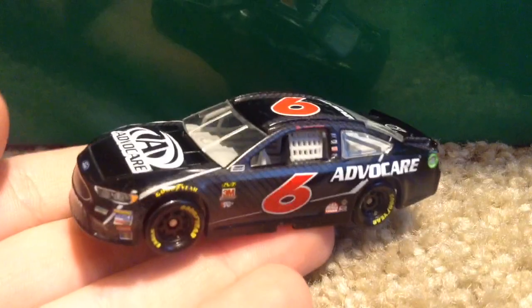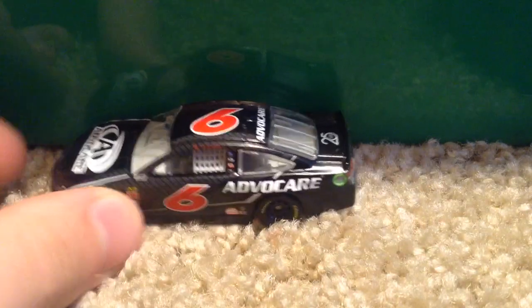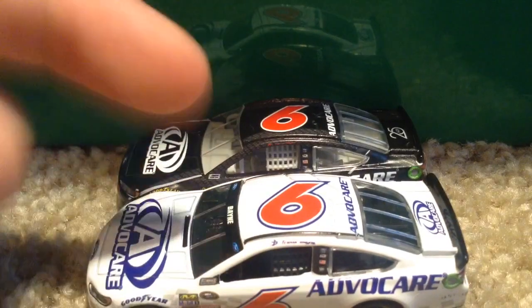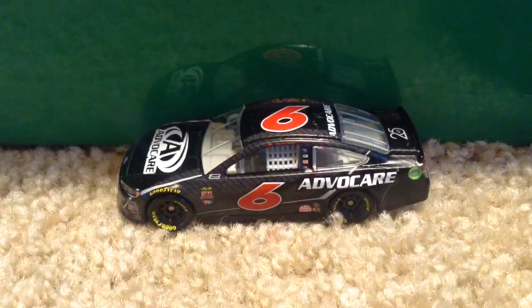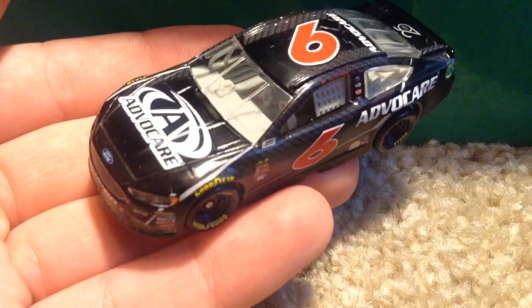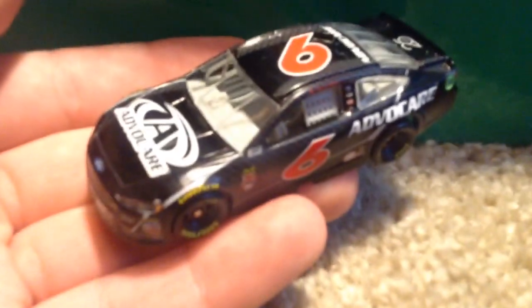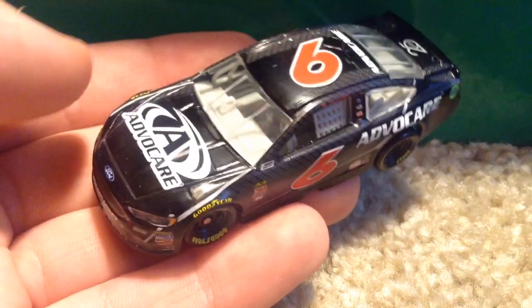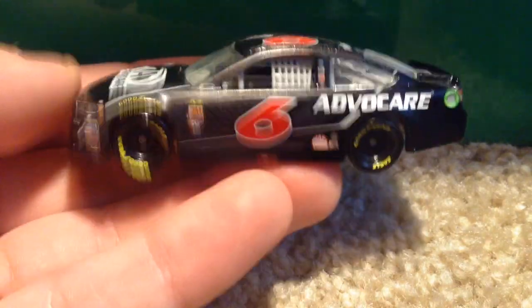So, yeah, here's the second one. It is Trevor Bayne. Now, this one is pretty similar to his car from last year as well. The only difference, for the most part, is a color change. Last year it was white, and this year it is black. So, not really too much to review on this, just like with the Harvick, because you guys, I'm sure, all know what their cars looked like from last year, and even this year, most likely, because I'm so late on this. But just a color change here. So, we got Advocare on the hood with the Ford.